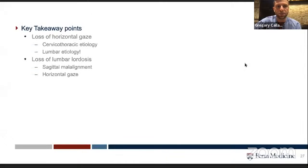So, key takeaway points from the final case here. We wanted to finish the case presentations with this case as a reminder that we have to ensure that we are being critical of both our patient examinations as well as our interpretations of the imaging. So this patient was referred to us for her loss of horizontal gaze, which most of us would be thinking down the route of a cervicothoracic etiology.